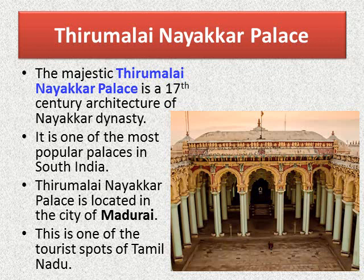Dear children, the first palace we are going to learn about is the Thirumalai Nayakar Palace. The majestic Thirumalai Nayakar Palace is a 17th century architecture of the Nayakkar dynasty. It was built by the Nayakkar dynasty.